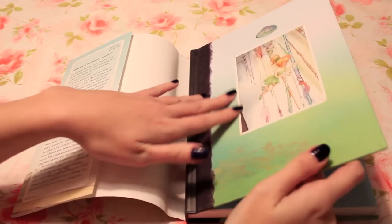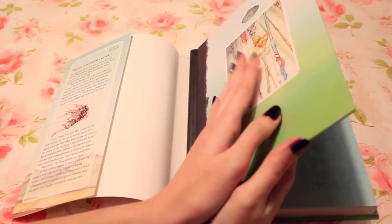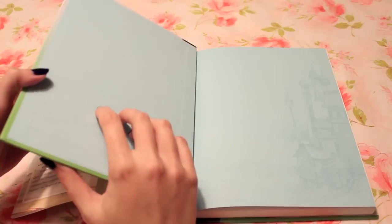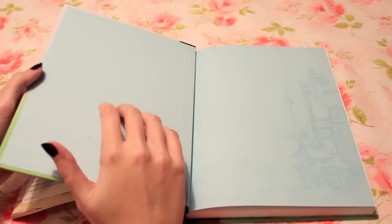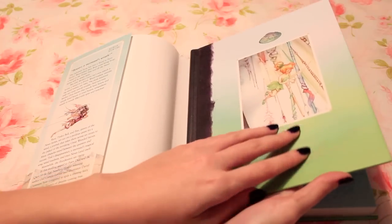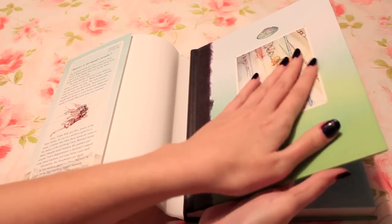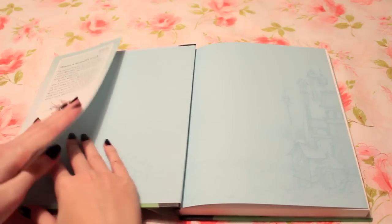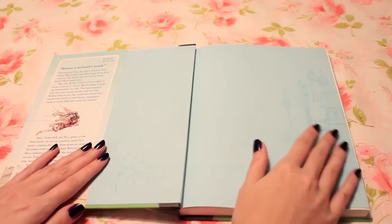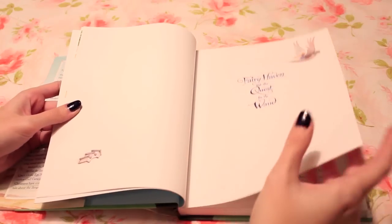I love, love, love when dust covers for books are different than the actual book itself. It's almost like a little secret that you share with the book, because only you know what it really looks like on the inside. When I was a little girl, I used to take the dust covers off of all of my books because I didn't understand that they were there to protect the book. It's funny the things you remember.